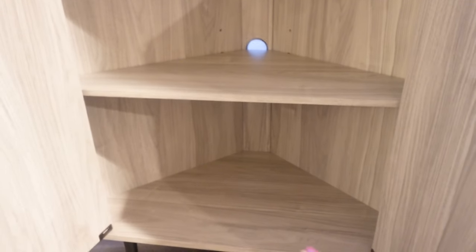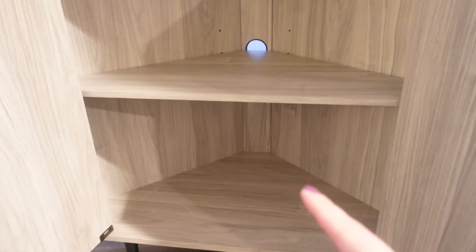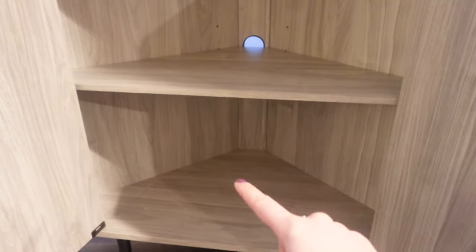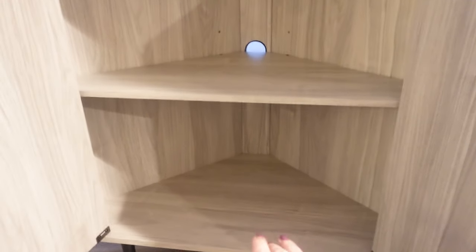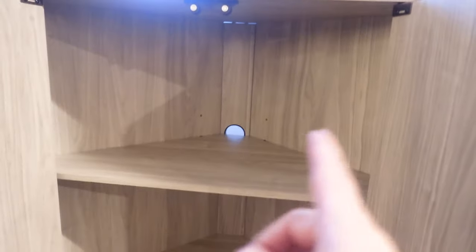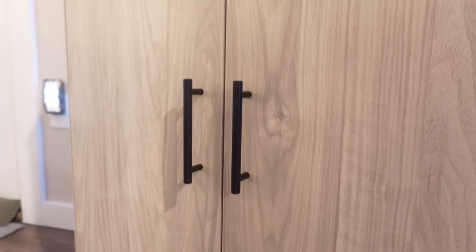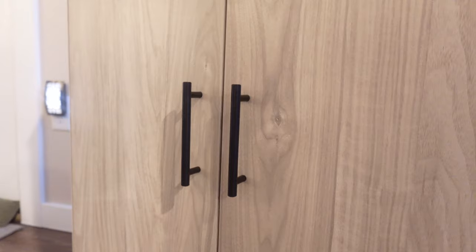So our thought is we're gonna put all of our router and modem and whatnot in the bottom and feed the cords through, so we can hide it in here, because that's where the majority of those cords are over there. And then the top will just be for some extra storage. I'm not sure what yet, but I think it will work really nice. It came with these little black poles, which I think tie into the rest of the room really good.